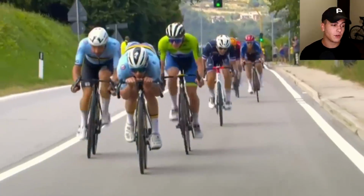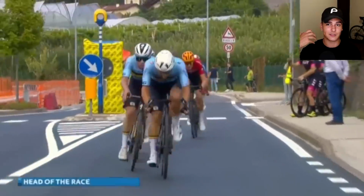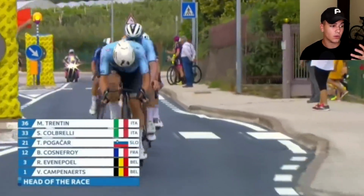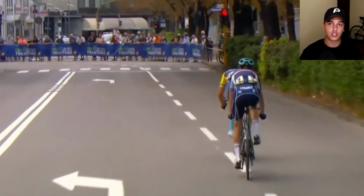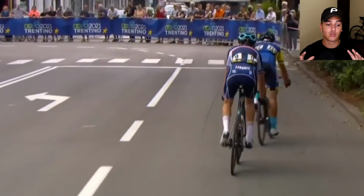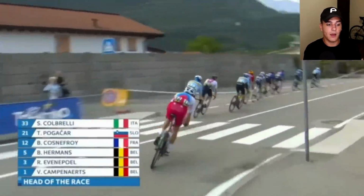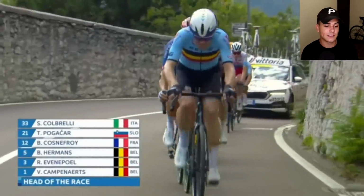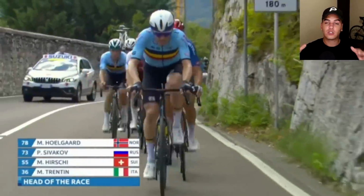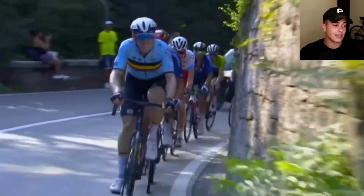Now, luckily, Remco Evenepoel was able to bridge up yet again, which is the theme that I'm saying, that there were attacks, bridges. So Belgium was looking extremely well represented along with Italy as well. Tadej Pogačar is in there by himself, but this group of breakaway riders that they create is just insane. We have Ben Hermans from Belgium, Benoit Cosnefroy of France, Tadej Pogačar, Sonny Colbrelli, Matteo Trentin. Italy's represented, Mark Hirschi, Pavel Sivakov. It was just insane.